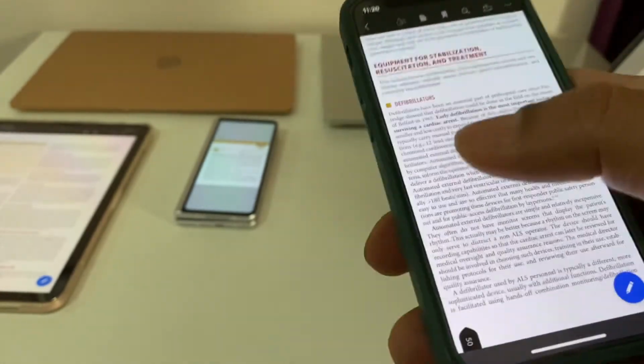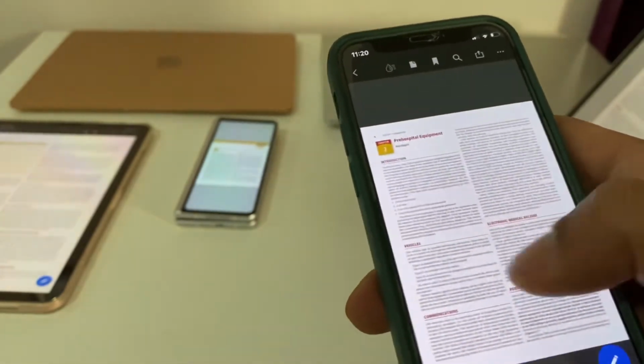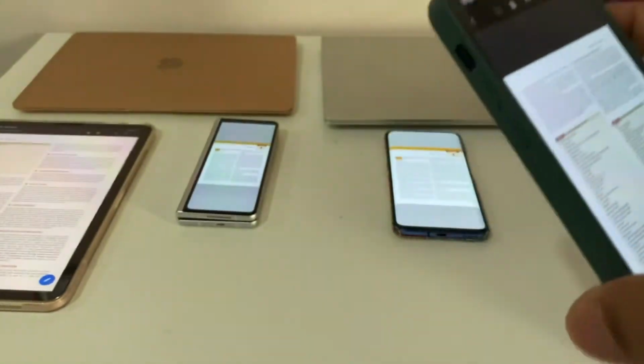You can obviously check out a point or two and take note, but you don't want to read the whole chapter on this. It's going to be really frustrating, and I never really liked it.